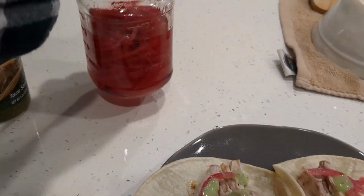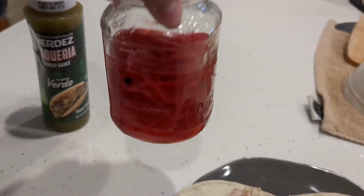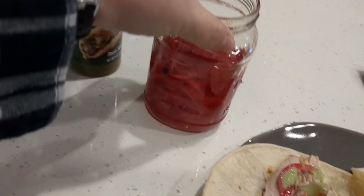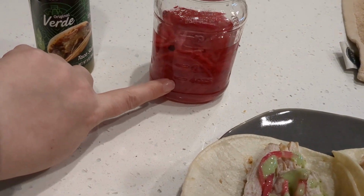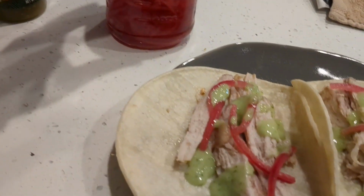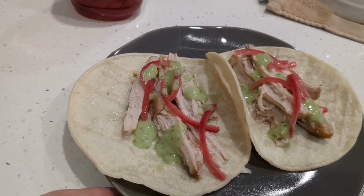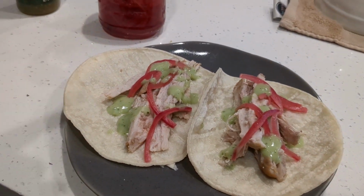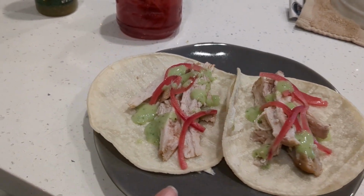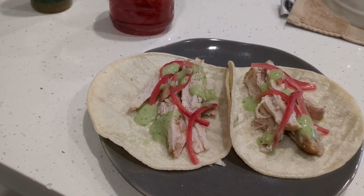But I just want to point out, these are some of the most beautiful crimson, like maroon colored, I don't know how to describe it, purple onions. I've never made them where they've turned out this color. They're beautiful, absolutely beautiful and vibrant, and I love that. But that is dinner for tonight, and probably there's plenty of leftovers, so I'm definitely going to be eating this at least 1 or 2 more times.